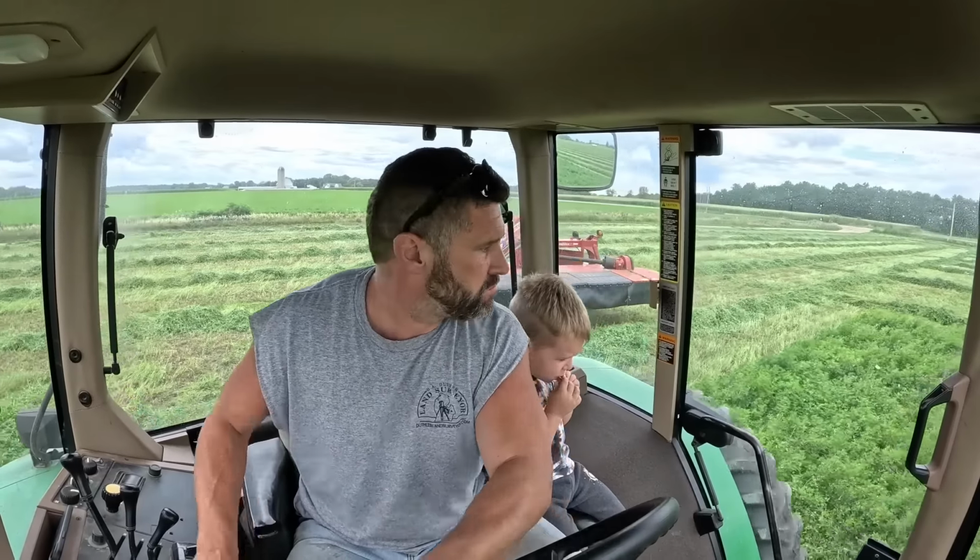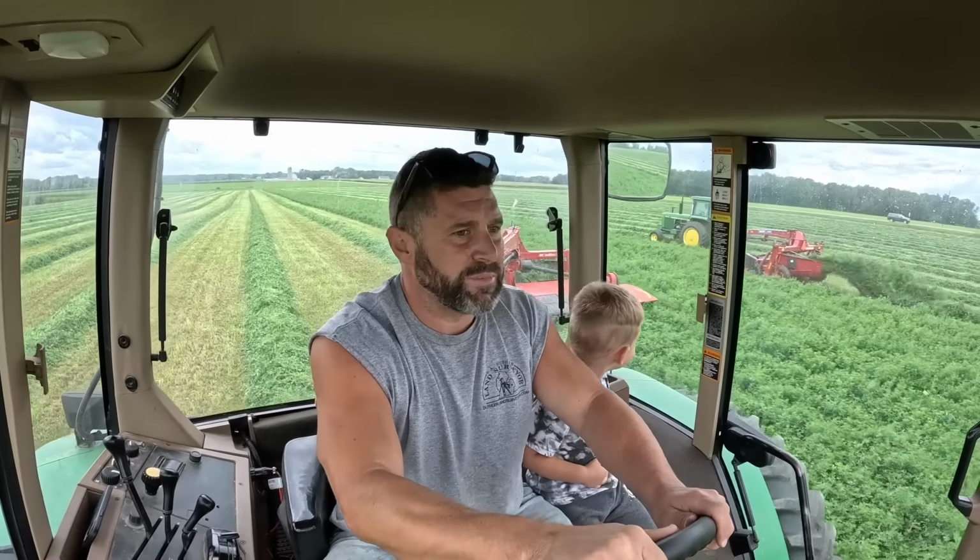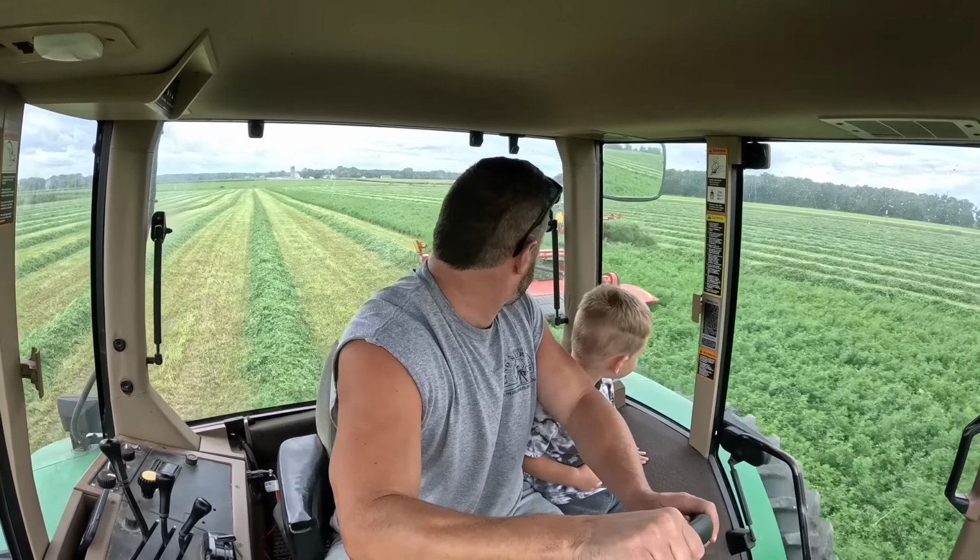Behind me, you'll see that's another third cutting, bigger field. That was done about a week to 10 days after this. So we'll be tackling that. Laying down. Grant found the pretzels. Here comes Dan behind us. One more pass and we're out of here.